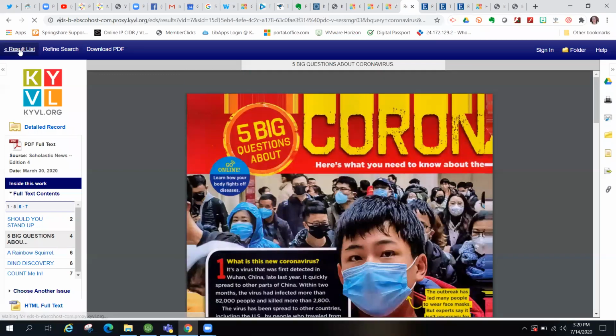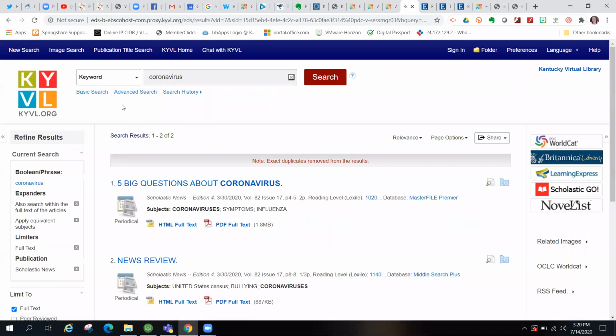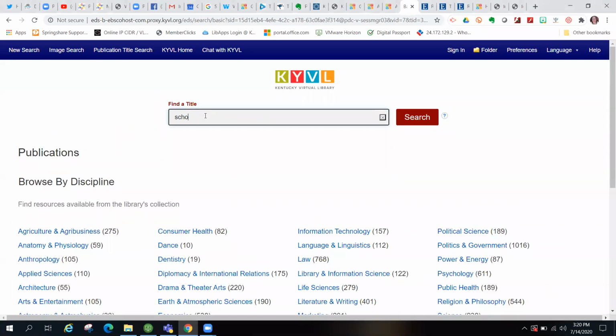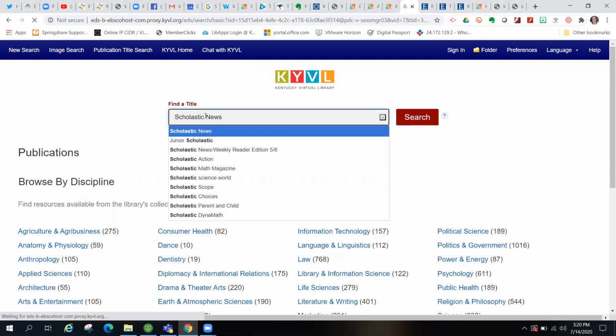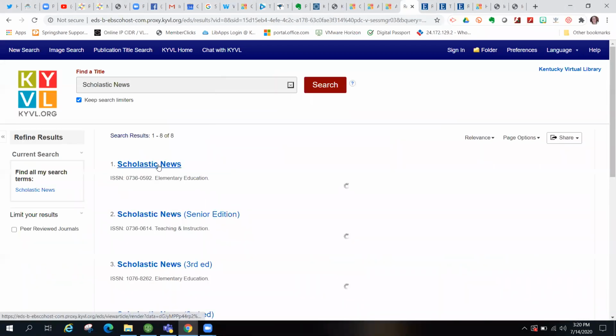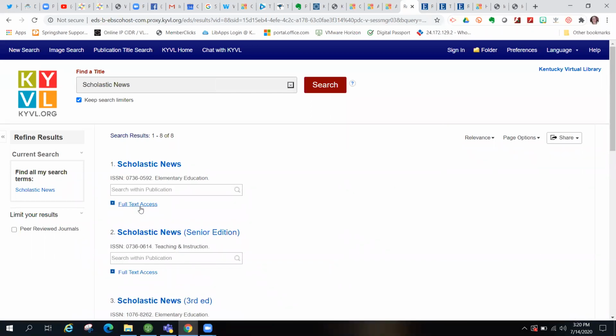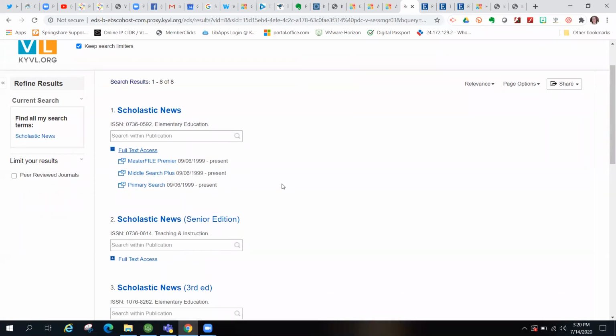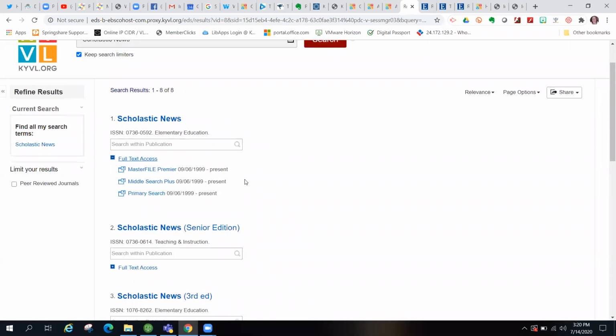I can also go to a particular issue. So if I go back to publication title search and do Scholastic News, click on the title, and then it says full text access. And it will tell you what database you'll find Scholastic News in. And in this scenario, there's 3. And that's pretty typical with the Scholastic titles. They're in more than one database for K-12. So I might go to primary search.